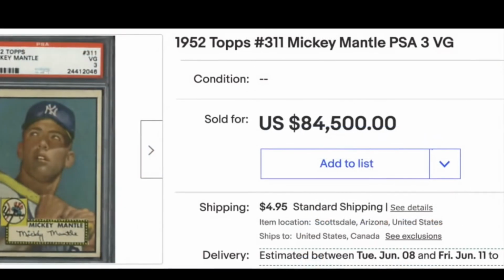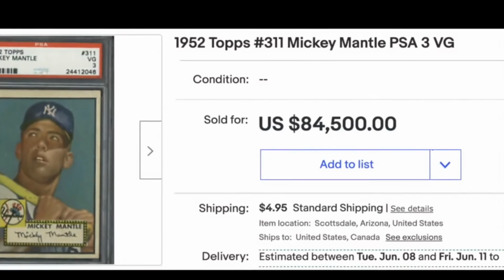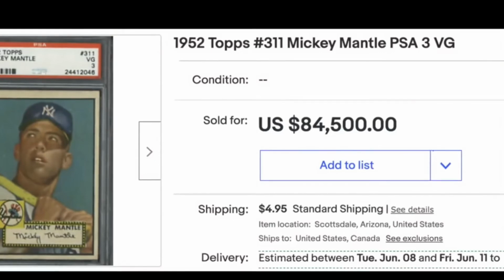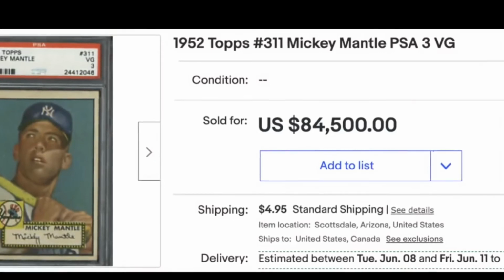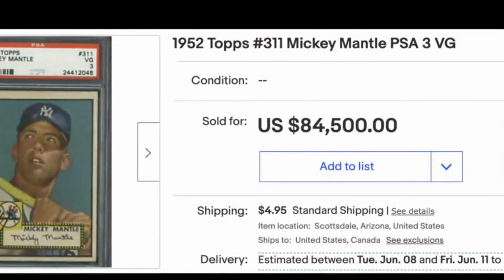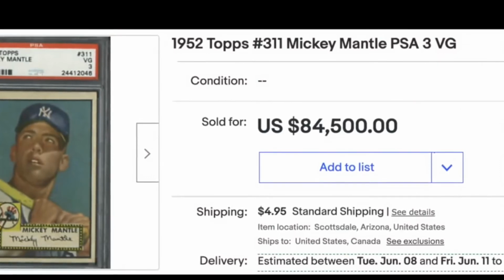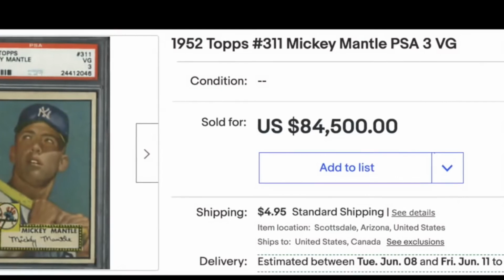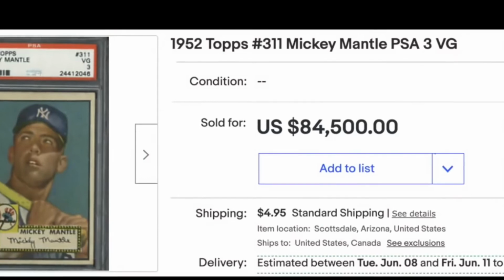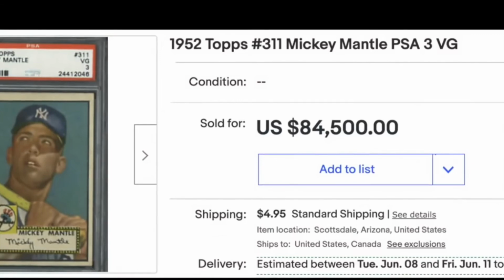All right, last but not least is the 1952 Topps Mickey Mantle PSA 3 VG. This card sold for $84,500. Rumor has it that a lot of these cards were dumped into the Atlantic Ocean back in the day, and that's why the pop count is so low compared to other 1952 Topps and other baseball cards in the 50s. This is a very rare, very impressive card. Mickey Mantle is one of the GOATs of baseball and this is one of the most iconic cards.